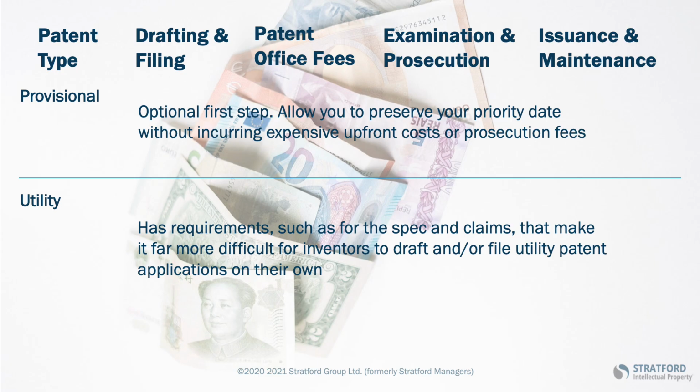If you lease to own but decide not to own, you'll end up with nothing. Similarly, if you don't convert your provisional to a conventional application, you will never get an issued patent. A provisional application has far less stringent formatting requirements, so it is common to see inventors draft and file their own applications to save upfront costs.